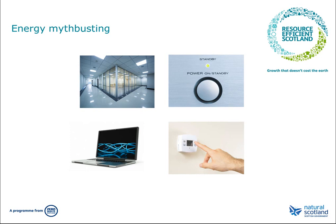Many people also think that when leaving an appliance on standby, it uses no energy, and that when a screensaver is on, the energy consumption is reduced. Standby mode still consumes energy, but it is at a much reduced level. A screensaver is just a program being run by your computer, meaning your computer is working as hard as ever.